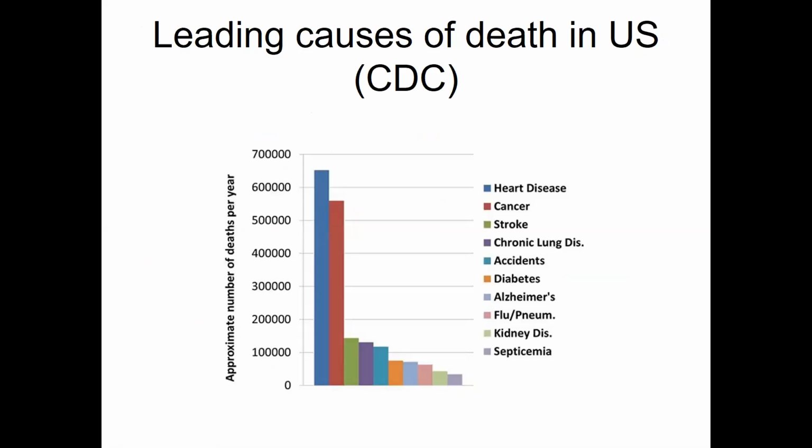You've probably seen this in other health classes. It's looking at the leading causes of death in the United States. This is again from the Centers for Disease Control, not your textbook. It's going to show you what everybody always says in health classes, that heart disease is the number one killer in the United States. And it's showing you about how many people die from heart disease every year.